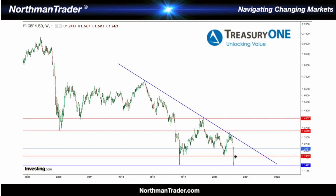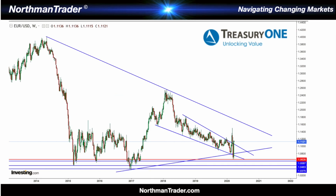As long as this support line here can hold around 11987, then we again remain in this structure here, this descending structure that we ultimately see as bullish once it is able to confirm the breakout. But that hasn't happened yet either. But we can see, obviously, these pivots are critical with all of these currencies, right? This previous high here was rejected back at the lows here in 2008. So currencies have memories, very clear memories, and we see that here as well on the euro.